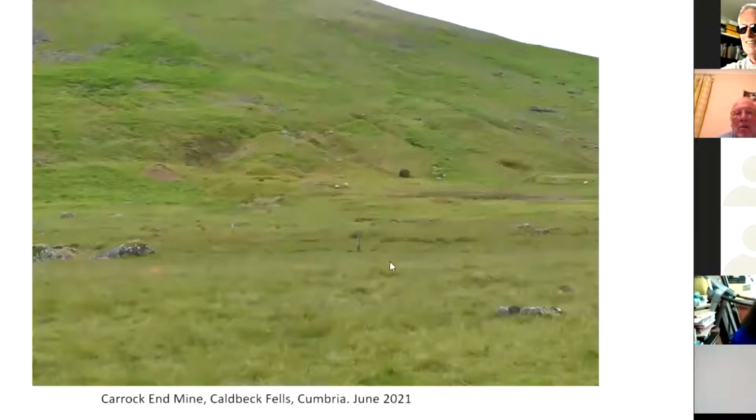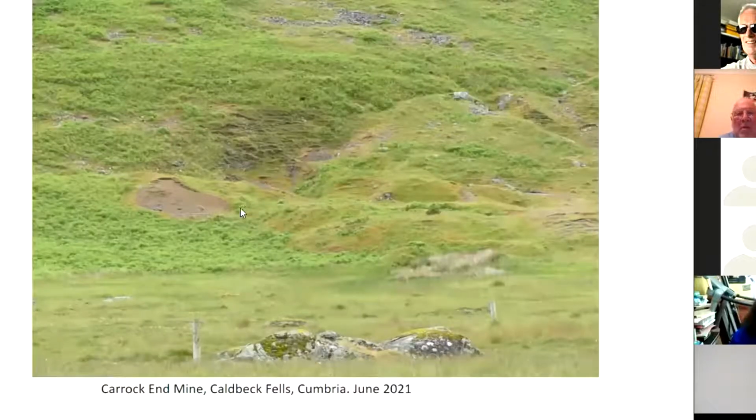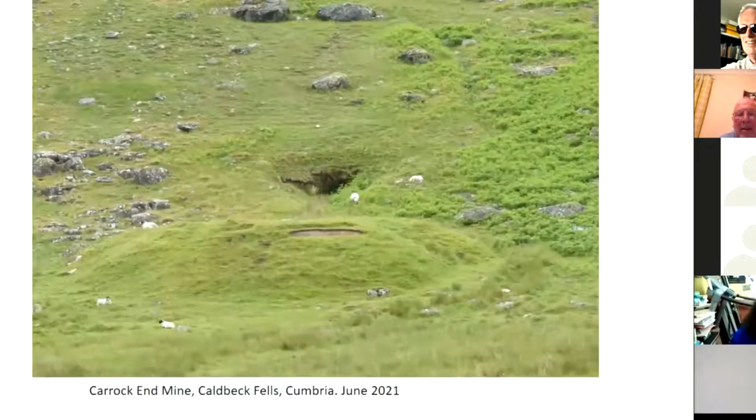But looking over to the dumps, these are the dumps as you walk across. You park your cars and walk across, and there's 2 or 3 adits. I think there's 2 or 3 adits along this line, and just little small dumps, nothing much on them. A little bit of colour showing, not an awful lot. No collecting. That was one of the adits going in.